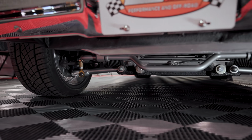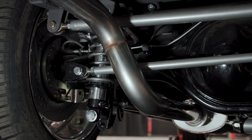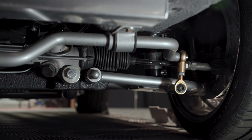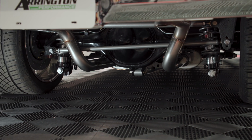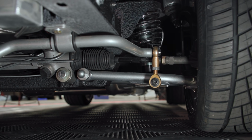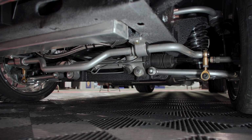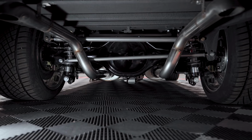We use TCI, total cost involved suspension components, in virtually every car we build. If they build a product for it, it's an easy decision for me, we're using it. They build a Falcon front suspension, and that's in this. They also build a Falcon rear suspension, but I wanted to do torque arm. We took their Mustang torque arm suspension system, modified it, and put it in this Falcon. We use QA1 double adjustable shocks all the way around. So those are in every position, all coilovers. And we have front springs at 450 pound, rear springs at 150 pound.